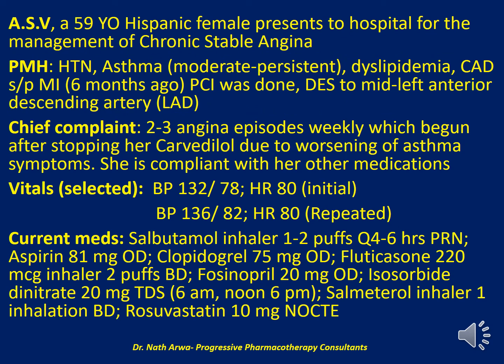So ASV, a 59-year-old Hispanic female, presents to the hospital for the management of chronic stable angina with a past medical history of hypertension, moderate to persistent asthma, dyslipidemia, coronary artery disease. She underwent an MI 6 months ago where a PCI was done and a drug-eluting stent was placed in the mid-left anterior descending artery, what we abbreviate as LAD. Now, in today's visit or appointment, her chief complaint is 2 to 3 angina episodes weekly, and this began after she stopped her carvedilol due to the worsening of her asthma symptoms.